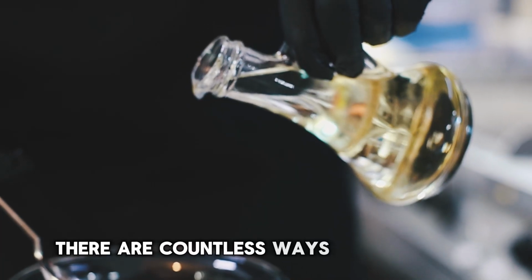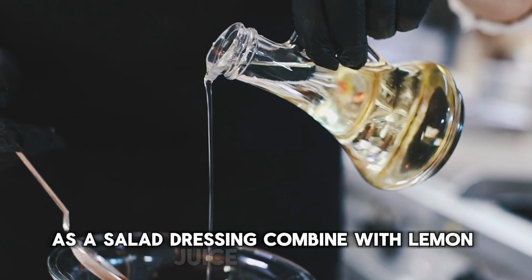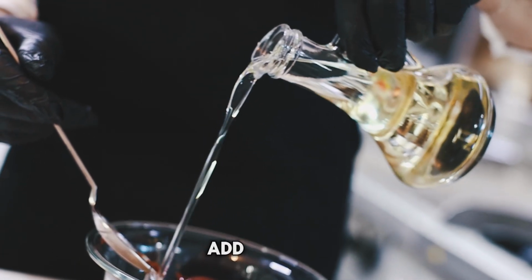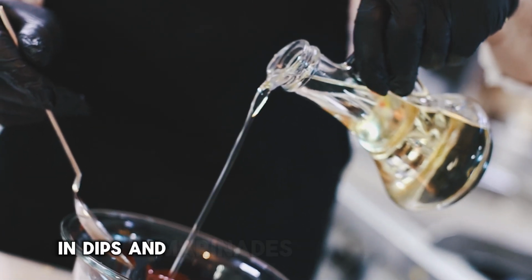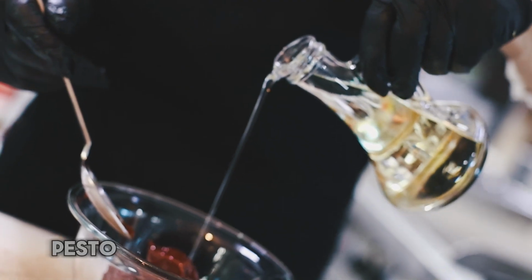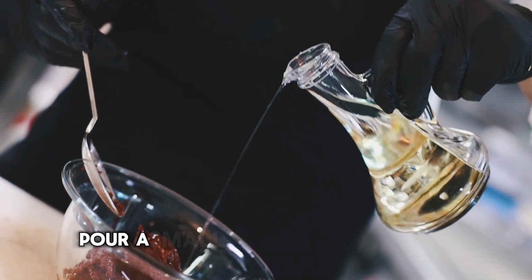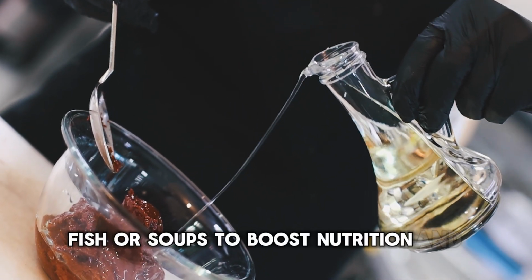How to use extra virgin olive oil effectively. There are countless ways to enjoy EVOO. As a salad dressing, combine with lemon juice or vinegar for a simple vinaigrette. Drizzle over vegetables. Add flavor and health benefits to roasted or steamed vegetables. In dips and marinades, great for hummus, pesto, and Mediterranean-inspired sauces. As a finishing oil, pour a small amount over cooked grains, fish, or soups to boost nutrition and taste.